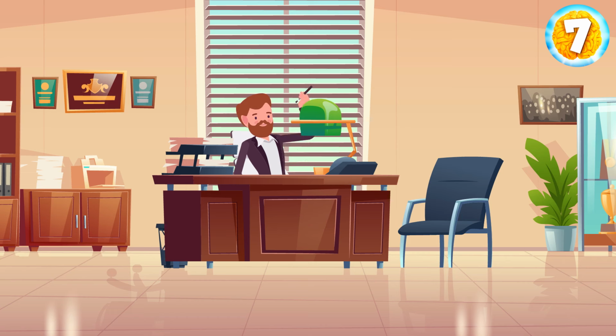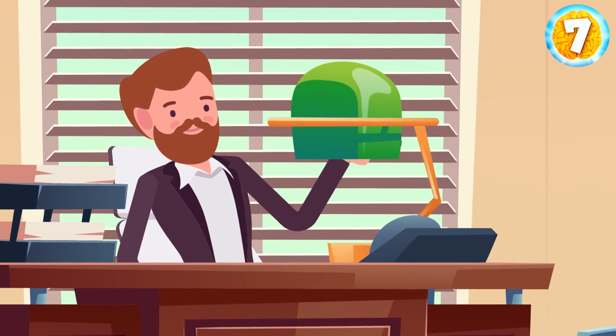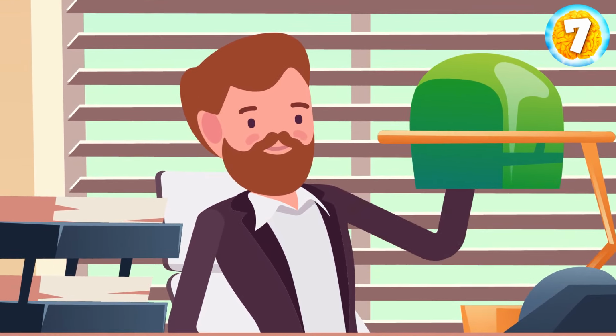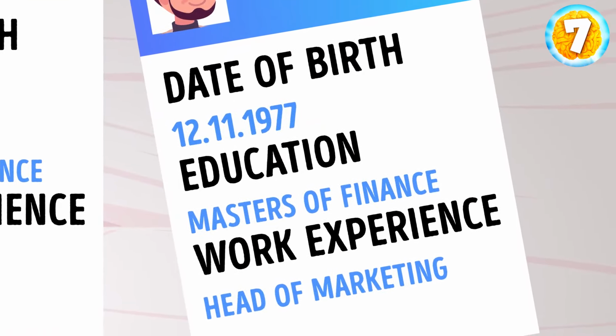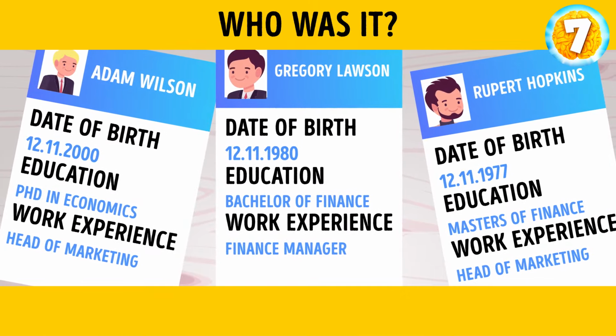Ryan owns a multi-billion-dollar corporation. It's been several months since he started searching for a new head of one of the departments, but he still hasn't found one. Looking through the new CVs his secretary left on his desk, he realized one candidate lied about their experience. Who was it?